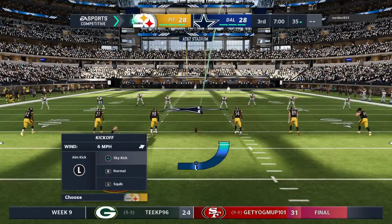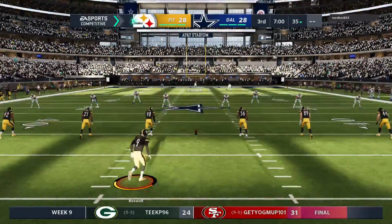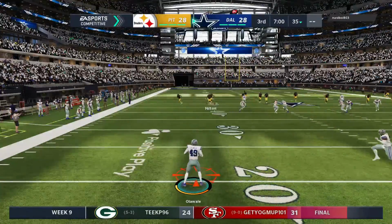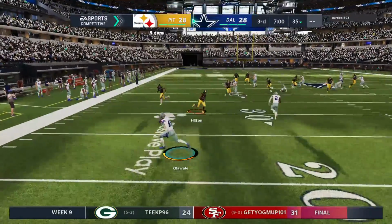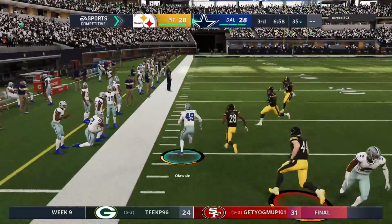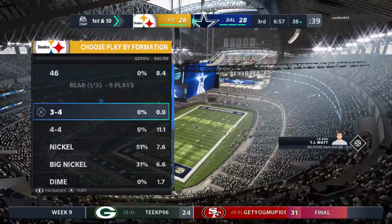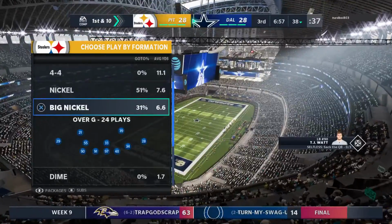Chris Boswell to kick off with the third, and ready to get the party started for the second half. It was an even first half, all tied on the scoreboard. And not much on this one. Takes it from the 21. And they're going to have good starting field position. He's out of bounds, but not before he's across the 35.